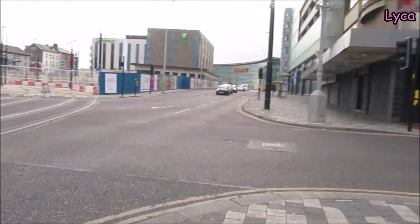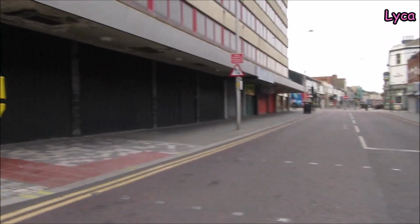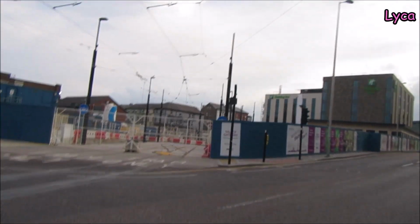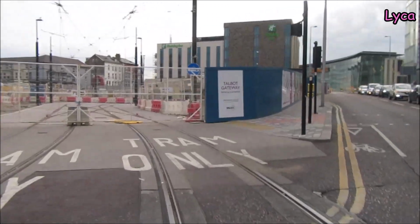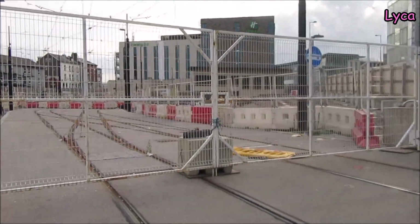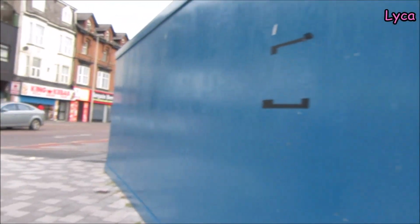Today I am stood on the junction of Talbot Road, Dickson Road and Topping Street, and today's street is going to be Dickson Road. We'll just get across this road quick. We're going to start the Dickson Road video by having a peep down here at the new Holiday Inn Hotel and tram tracks and North Station tram stop. That is going to eventually open, but for now we are heading down Dickson.